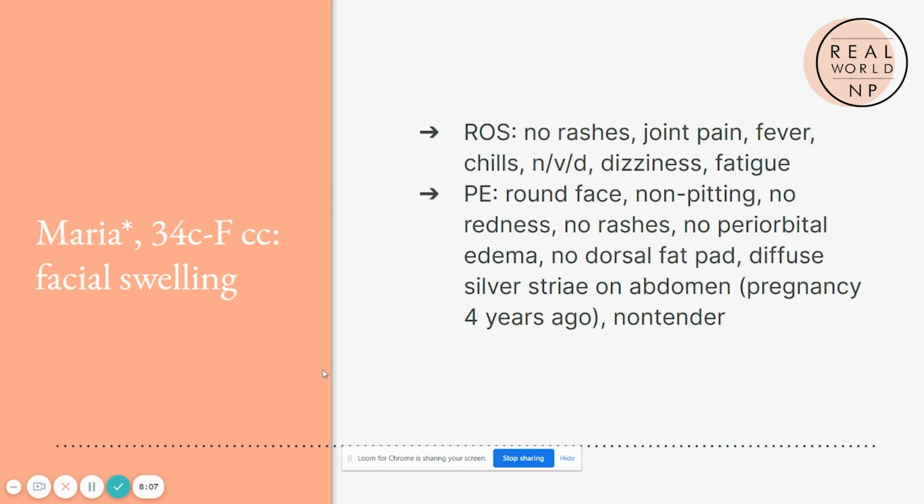It seemed to be more like swelling than anything else, but there was no redness. She had light brown skin, but no underlying erythema and no rashes, no periorbital edema. I checked, had some inclinations to start. So I looked to see, did she have a dorsal fat pad in the back of her upper back? And she also had diffuse silver striae on her abdomen after her pregnancy from 4 years ago, but nothing significantly large or like a darkish purplish color.